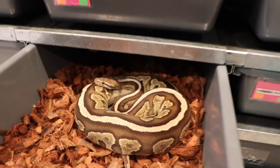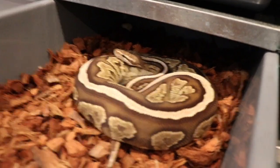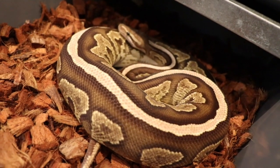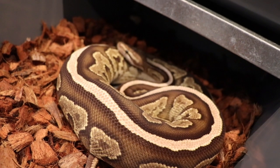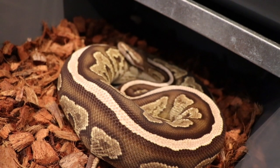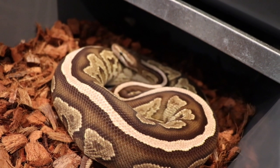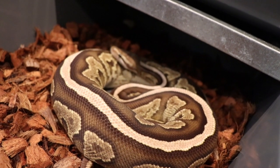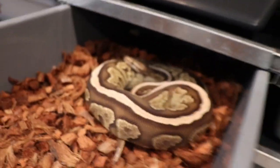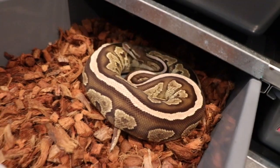This is a firemon, also known as a fire cinnamon. She as well has been paired up with that banana puzzle with several locks, and I think she is going to be the next to go. She's already just had a shed, not a pre-shed. I think it may have been a pre-ovulation shed, but we'll keep an eye on her.